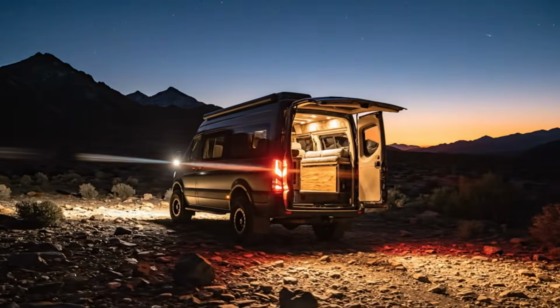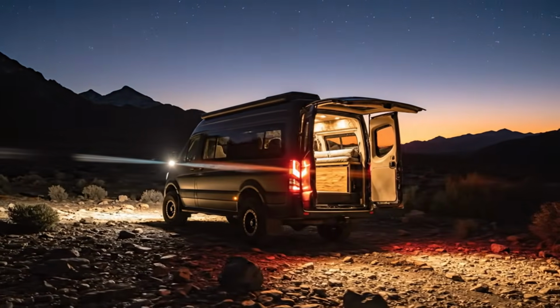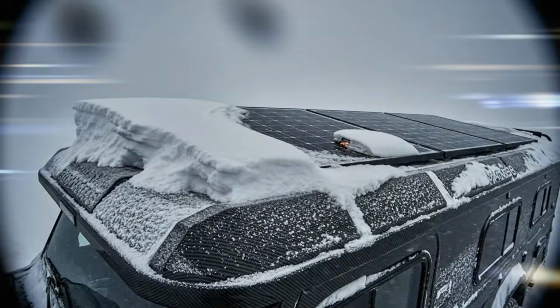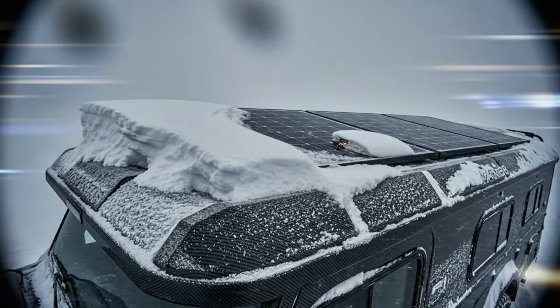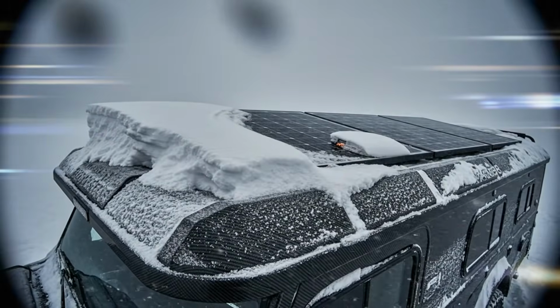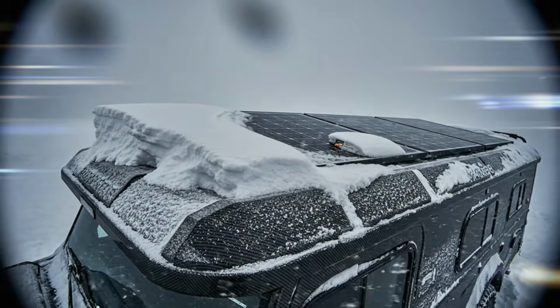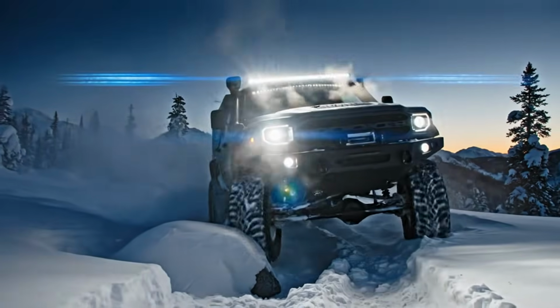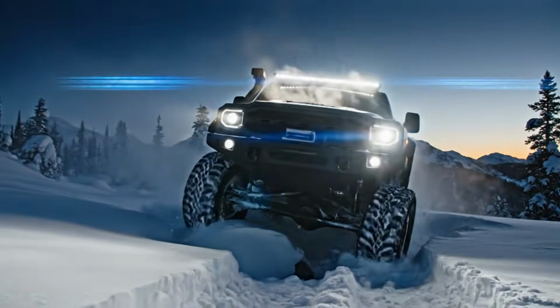One of the most impressive things about the EarthRoamer SX is the body itself. The entire living module is made from carbon fiber, molded as a single structure. That means fewer seams, fewer weak points, and insane durability. This isn't RV construction. This is aerospace-level thinking applied to overland travel.